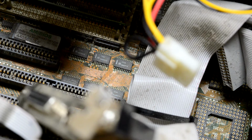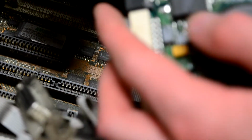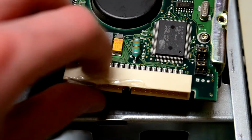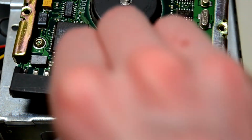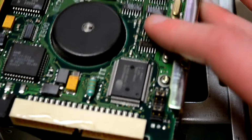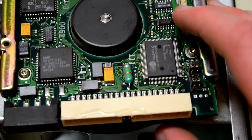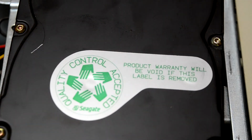So probably a smaller drive. It doesn't say on the hard drive. Oh, damn. You can't see that. They also hot glued in the ATA cable. It's your standard IDE drive with a very big resistor. I love these old controller boards. They're gorgeous. But let me look up this drive here.